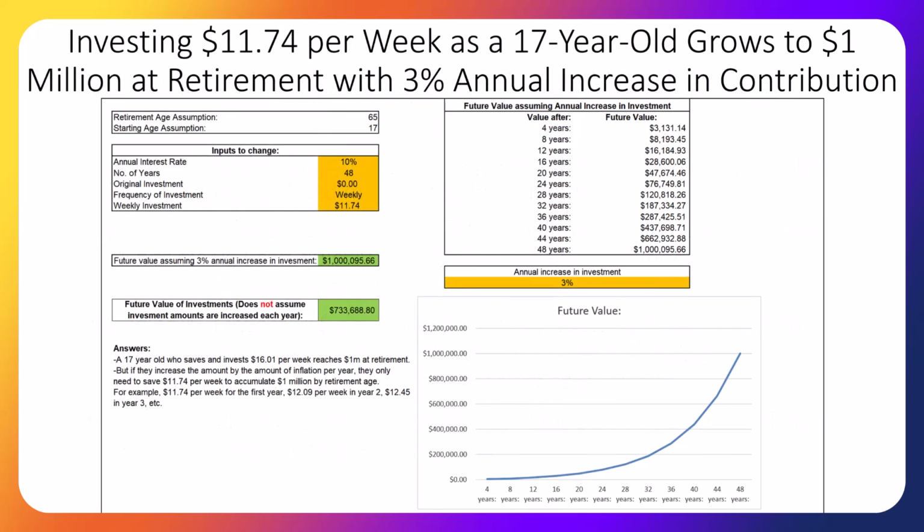Another reason I started with a low investment amount was because one day I was wondering how much a young person, in this case a 17-year-old, needed to invest per week to accumulate $1 million at retirement. And it turns out it's only $11.74 per week.